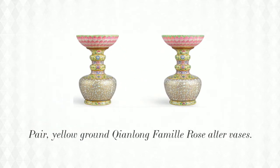Here's an interesting example of some of the innovations that took place during this period. It's a pair of altar vases with a famille jaune ground on a sort of a modified double gourd with bowls on top of lotuses done in Famille Rose pink. And the main body of the vase itself is a celadon ground covered with gilding. It's a very interesting combination and quite successful.